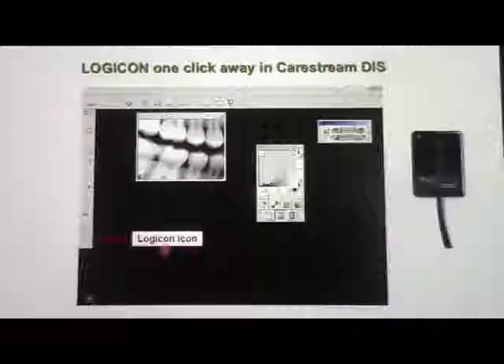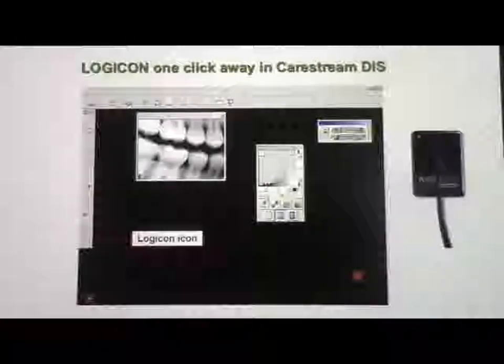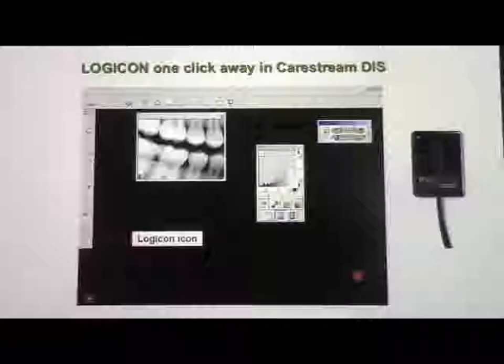And then there's an icon to launch the Logicon software. The Logicon software is a completely independent software program. Not every doctor who buys a Carestream digital sensor and software buys Logicon. If it's not a general practitioner and he's not interested in restoring teeth because of tooth decay, he doesn't need Logicon.